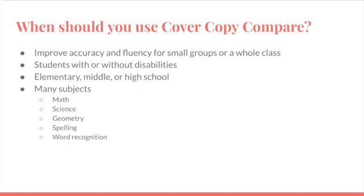Cover Copy Compare can improve accuracy and fluency for small groups or a whole class. When you're working with an individual student, however, you'd probably want to do a more intensive intervention. Cover Copy Compare has been found to be effective for students with or without disabilities in elementary, middle, and high school, and in a wide range of subjects from math, science, geometry to spelling, word recognition, and even geography.